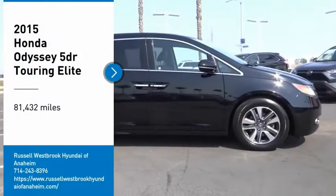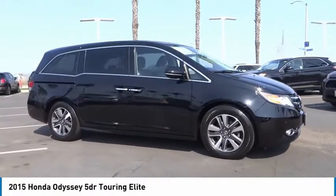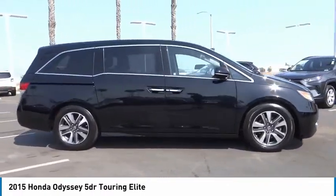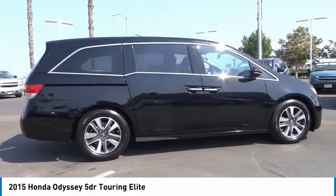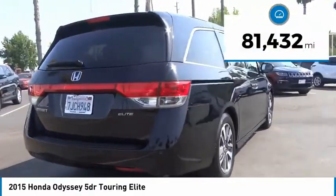Take a ride in a 2015 Odyssey. The Honda Odyssey is a showcase of distinguished style, captivating technology, and advanced safety features. A must for all families. This vehicle has less than 85,000 miles.